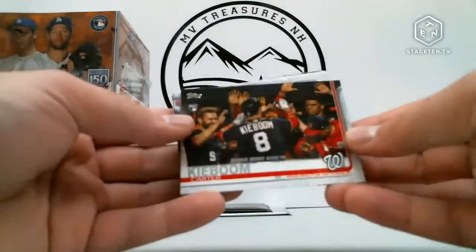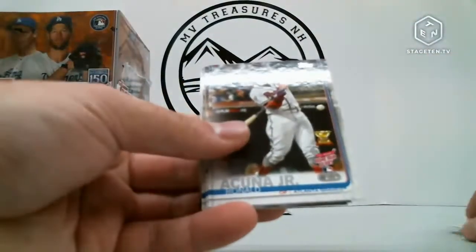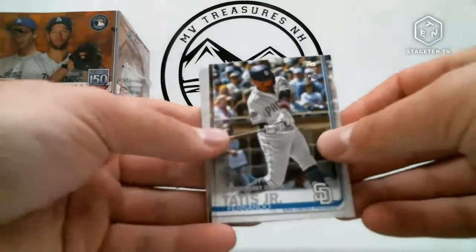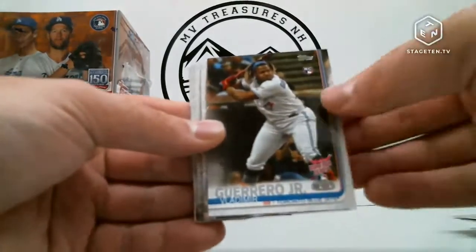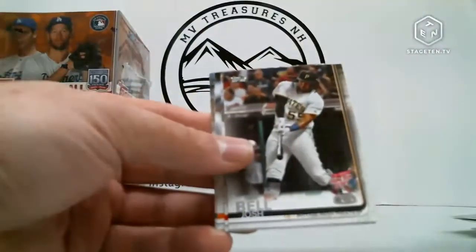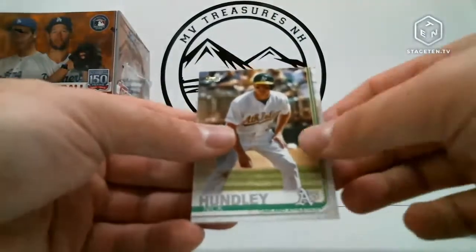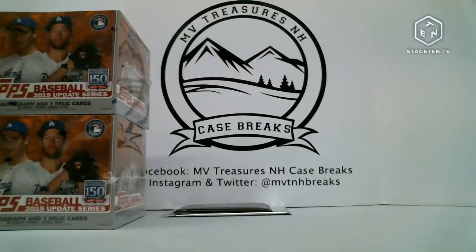Here's a Carter Kieboom rookie debut for the Nationals. And there's a Tatis rookie debut for the Padres. Vladdy home run derby. Nick Senzel, rookie for the Reds. So that is box number one.